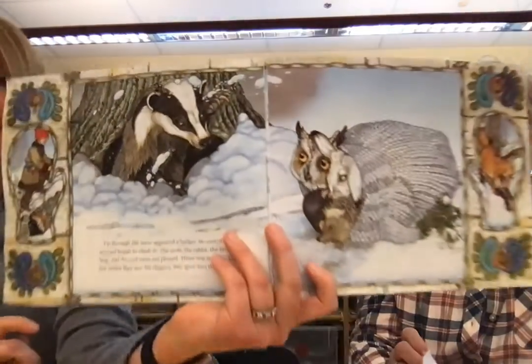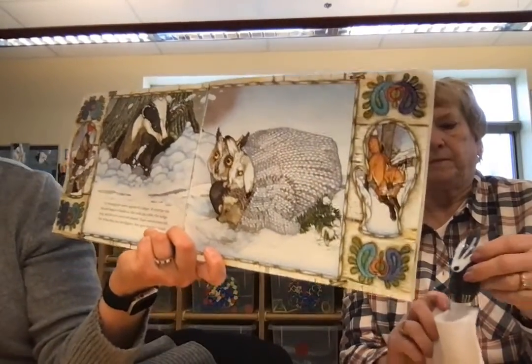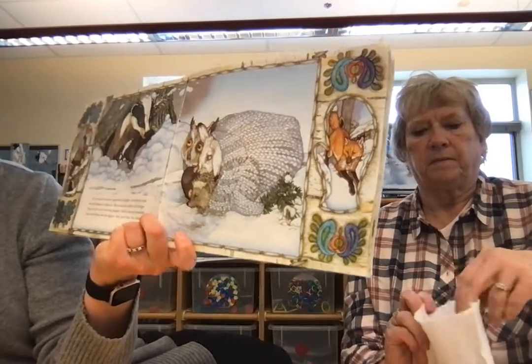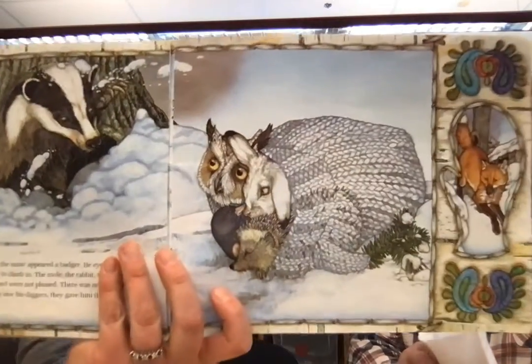Here comes Badger. Remember Badger? Up through the snow appeared a badger. He eyed the mitten and he began to climb in. The mole, the rabbit, the hedgehog, and the owl were not pleased. There was no room left, but when they saw his diggers, they gave him the thumb.